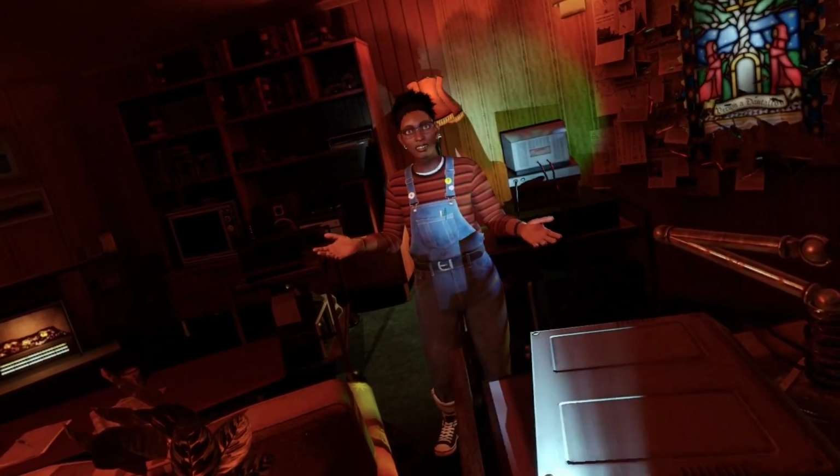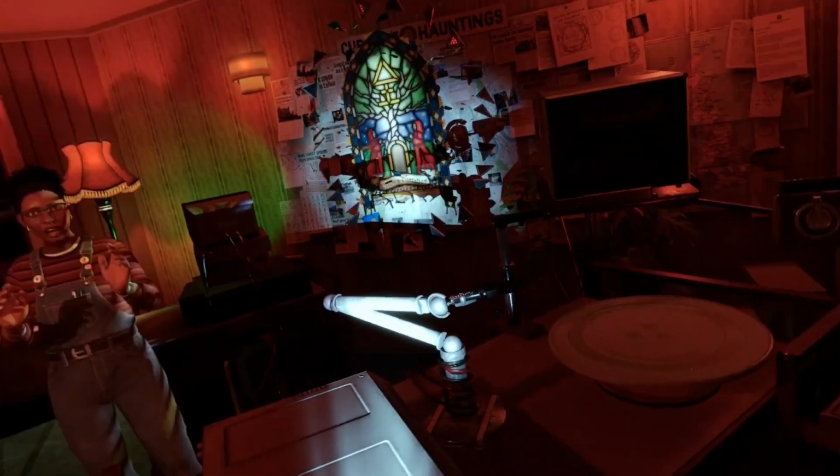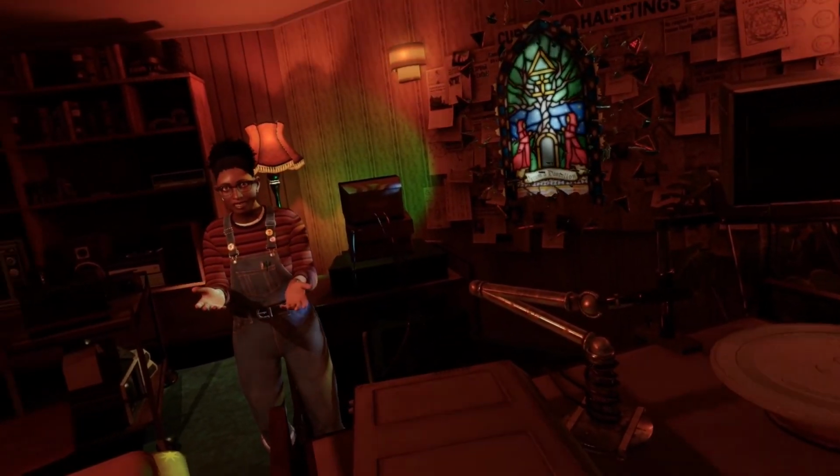What's the bet it wasn't a gas pocket they uncovered down there? I'm gonna go check it out. Be careful, Edith. This is getting weird.